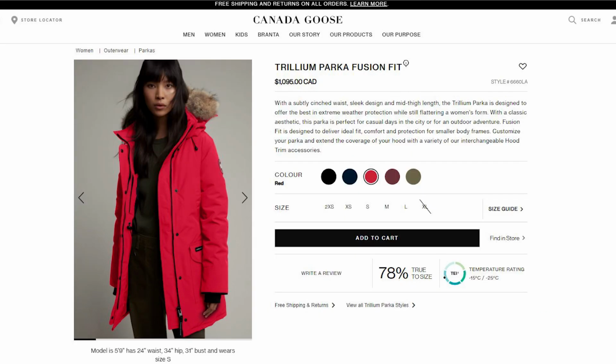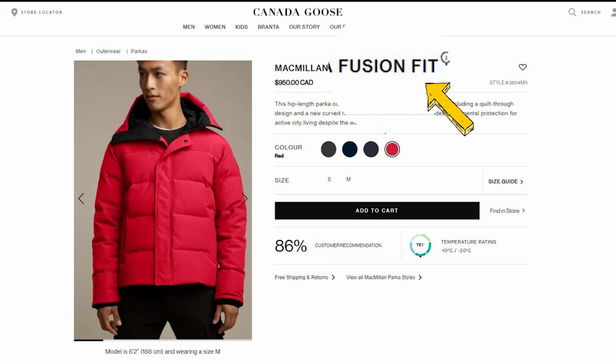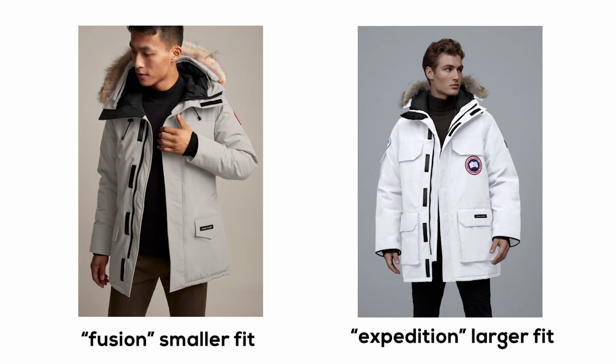at $1,095. For Fusion Fit, it is usually a bit smaller than their original designs for, say, like the Expedition Parka. So if you are a little bit shorter and more on the petite end, then Fusion Fit would usually be a better fit for you.